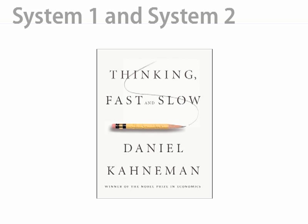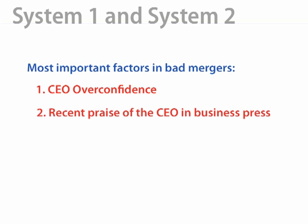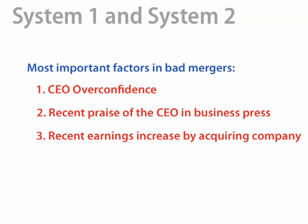Let's look at a few business examples. The first example comes from the world of mergers and acquisitions. Researchers at Columbia Business School have studied acquisitions, especially those that don't work out well for shareholders. They found that 3 main factors contribute to an acquirer paying too much or buying the wrong company. 1. The CEO's overconfidence as shown by her stock option holdings. 2. The amount of positive press the CEO has had in the past 3 months, especially when his picture has been on the cover of a business magazine. And 3. A recent rise in earnings by the CEO's company.